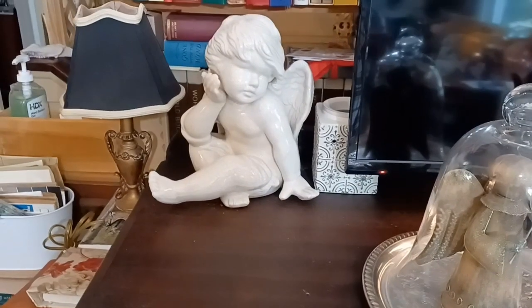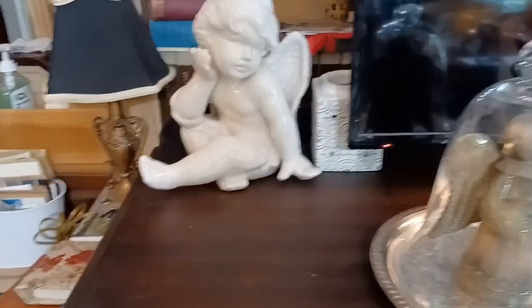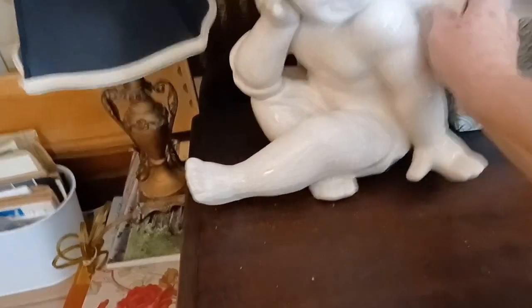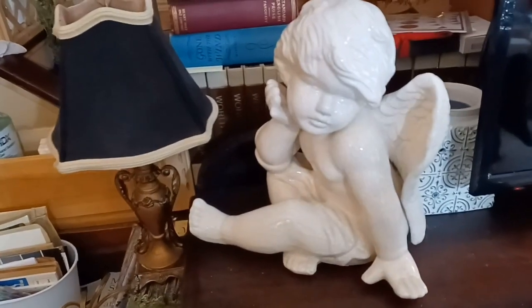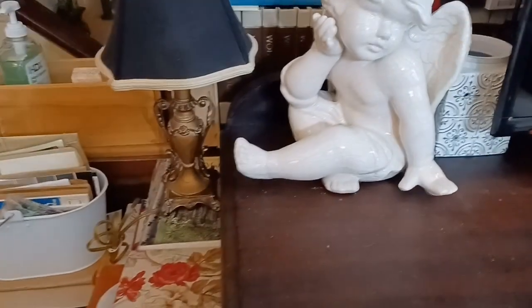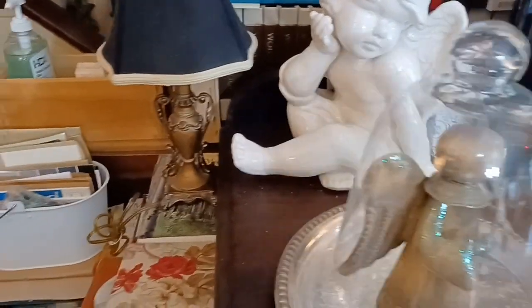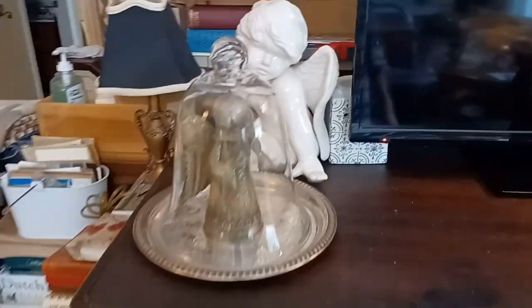Now I have this angel and I really think it's adorable. My daughter gave it to me one year for either Christmas or a birthday. But I'm going to move it and put a pumpkin here. You know, I may just leave him and put a pumpkin in front of him so he can look at it. Or maybe I'll just leave it like that.